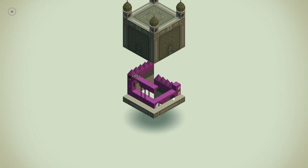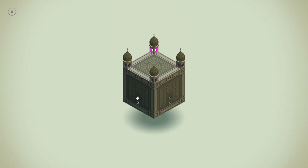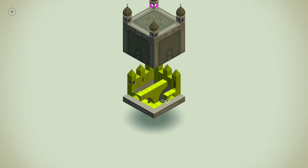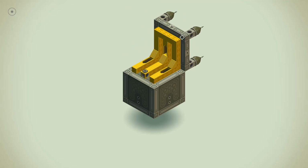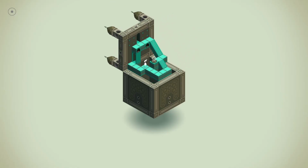When you first open the box, you once again have to direct a crow to stand on a button, which activates one of the 4 lights on top of it. However, when you open the box from the other side, you are presented with an entirely different interior, and opening it from the top reveals yet another. When you open the top of the box from the other side, you finally are greeted by Ida.